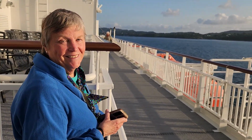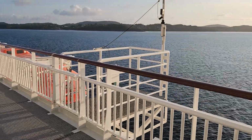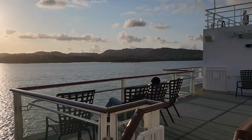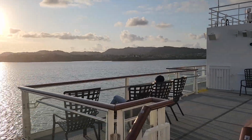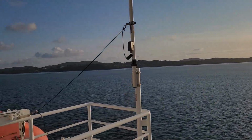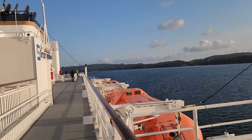Oh, we're out on the promenade deck for the first time. The sun will set about 11 o'clock tonight and rise about 5 a.m.